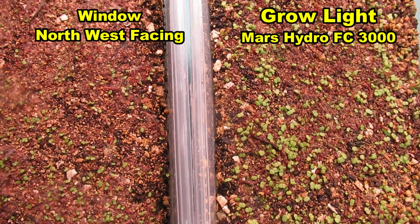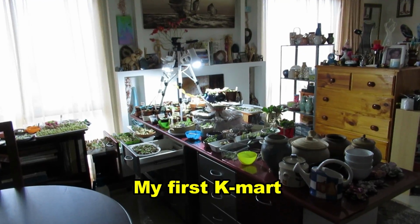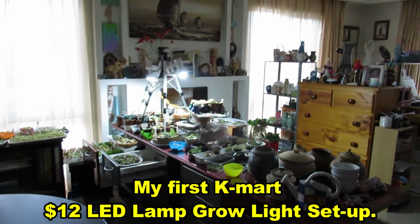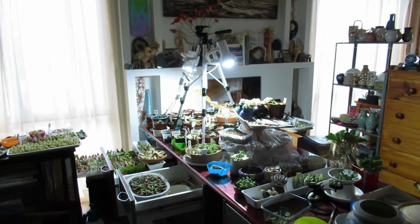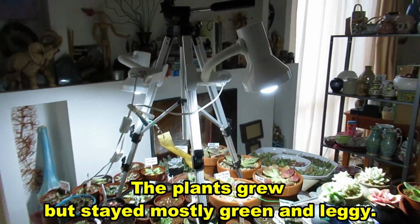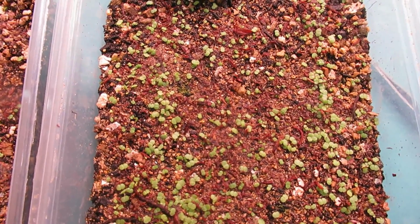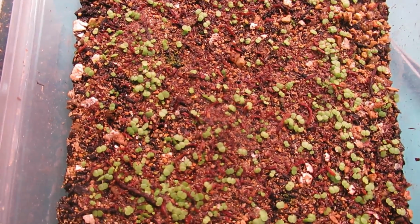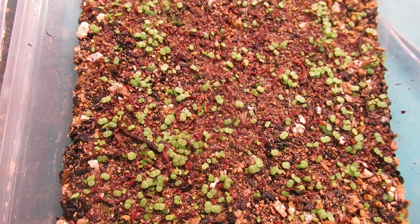Of course, cost is the biggest factor in my quest for getting a grow light. Well, I tried playing around with an LED grow light from Kmart that I bought for $12. It worked, it grew my succulents, but I've often wondered how it would work on growing seeds, because my main end goal is just to grow them from seeds, because it just takes so long to propagate them from leaf.